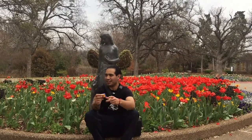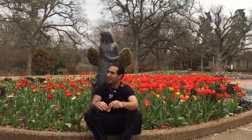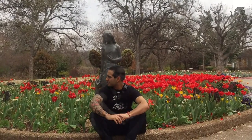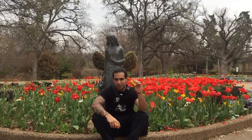I've been waiting for springtime to shoot this. Right now it's mid-March, so I decided I wanted to do this. It's not the perfect weather, it's kind of cloudy, so it's not too bright. It won't have that warm type of feel too. Hopefully this film comes out good. If not, I bought a fresh roll, just Ektachrome 100, just to see.